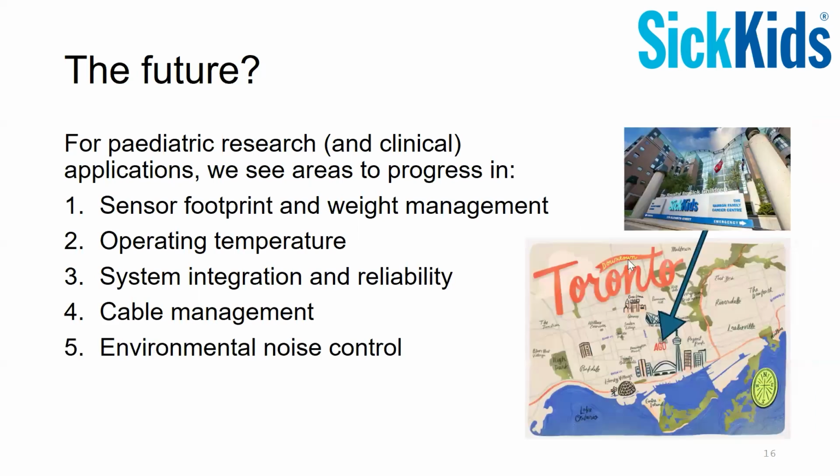And then environmental noise control is a really big one. We are in the center of downtown Toronto. We have a subway line at the end of the block, cars all around us, and a massive hospital right above us. So we have a really high noise environment. But this is what the environment would be if you want these systems to go out into hospitals. So we're testing it in a place that needs to be tested, because it can't always be in a field in the middle of nowhere.